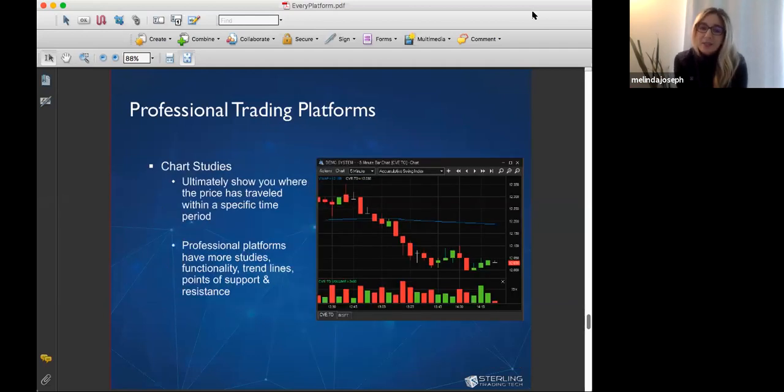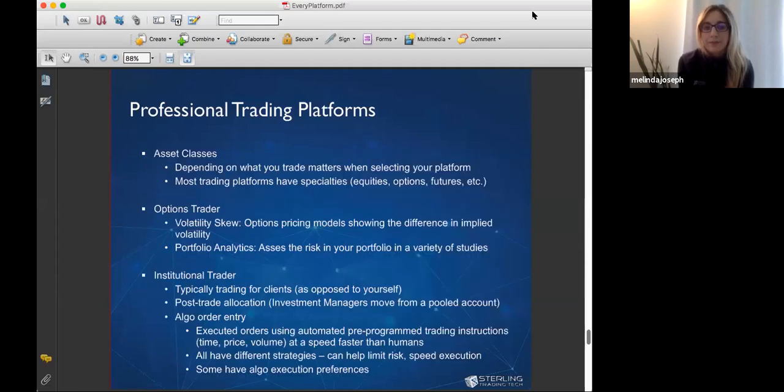Additionally, chart studies. Charts ultimately show you where the price has traveled within a specific time period. This specific example shows a 5-minute window. Professional platforms do typically have more studies and functionality, such as trend lines, points of support, and resistance. Just to give you an example, the Sterling web platform has about 20 to 30 studies, whereas our professional platform is more robust with about 80 types of studies. So just to give you an idea of what could be available.